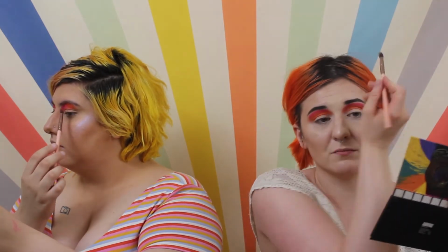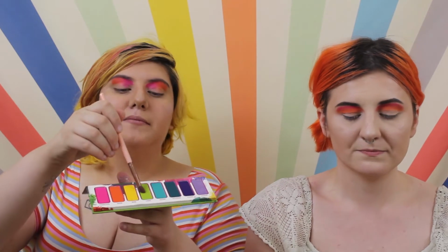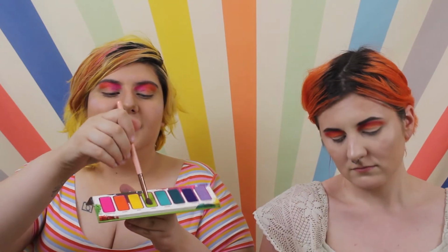These two make a really pretty coral shade mixed together, which I'm kind of living for. And then I'm also going to take this tiny Luxie brush and blend out the outer edges. And then I'll repeat that on the other side like a proper human being. I'm going to take my fluffy Luxie brush right here, and I am going to go into the shade Xenon, this lime green.